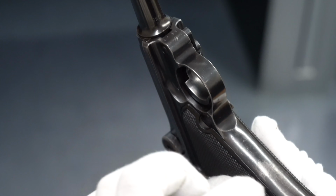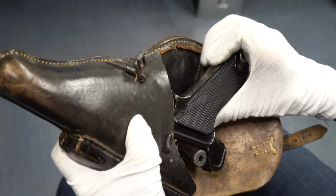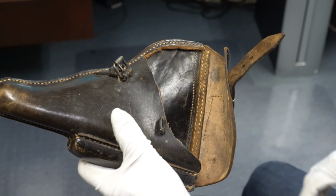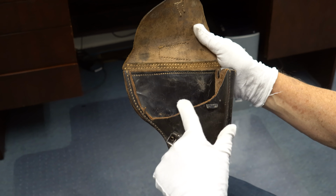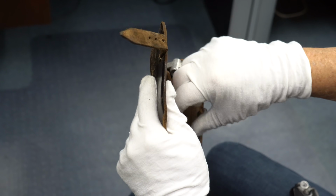There are some wear spots here, and that's usually where it hit the holster. In this case, yep, there it is. It hits the holster right there, and that's a wear spot. This holster was cut, by the way. I wouldn't say it happens often, but regularly I would see this, very crudely cut. Sometimes they're very nicely cut, and that's just to get the gun out faster. When it's not cut, it's kind of hard to pull it up.